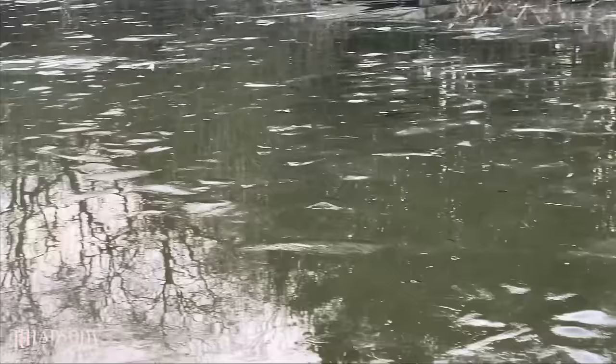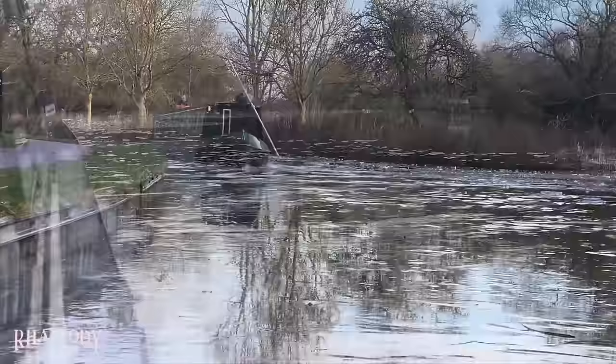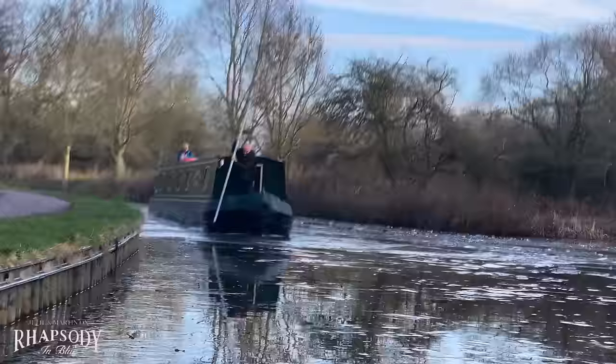Looks like it's defrosted because you can see all the water on the top. That's literally just the surface has defrosted, but there's a good two inches or so underneath, as this boat is finding out. We did feel for these hire boaters. They'd already sat at the top of the locks for a couple of days because of the ice, but they needed to turn the boat around so they could take it back. But you'll see here the ice stops them dead.